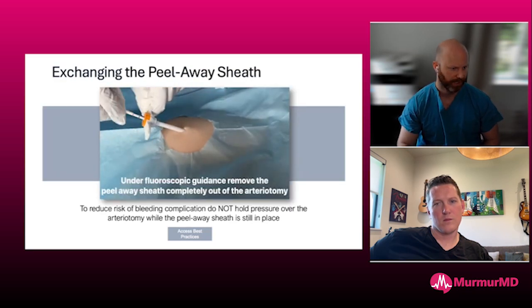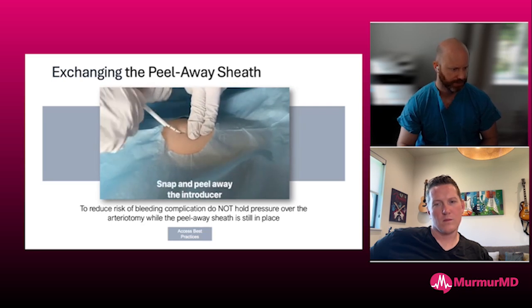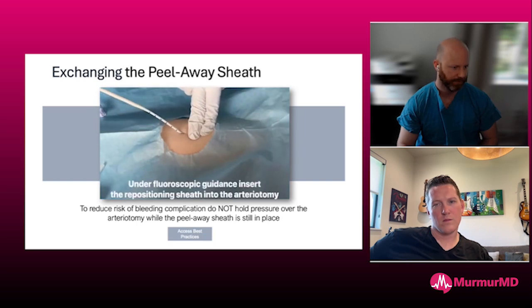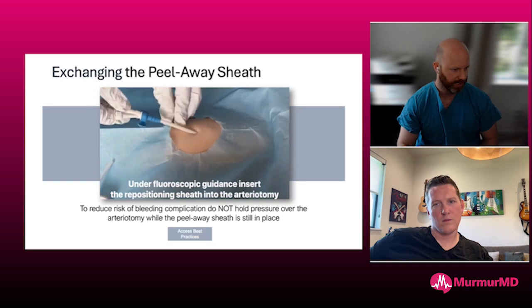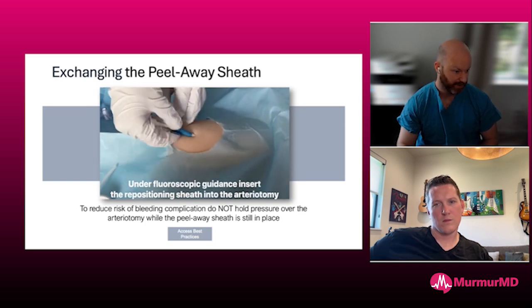And then this is important, I think, if you have to leave it in. Like I said, we don't leave them in as much as we used to, but you really got to be careful with this POA. In particular, people hold pressure over the arteriotomy while they're pulling it out, and you don't need to do that. You could pull down on a perclose if you really wanted to, but I wouldn't even do that because you can lacerate the perclose.